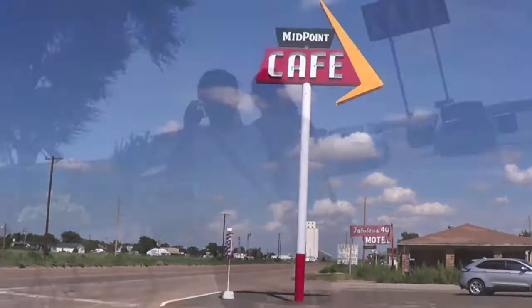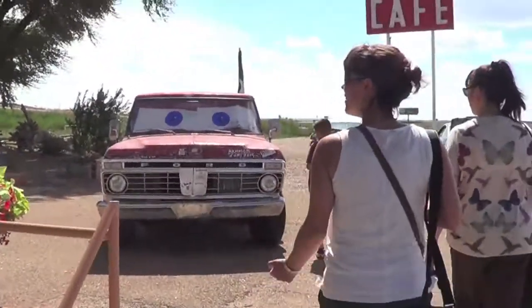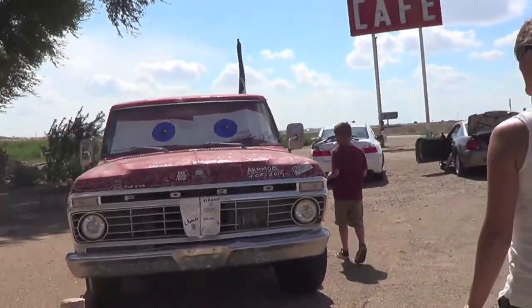And then we're going to have a look in the gift shop now. So we've just come out of the cafe. It's a really nice cafe. Got loads of merchandise. There it is, the midpoint cafe. Now we're going to sign this car.